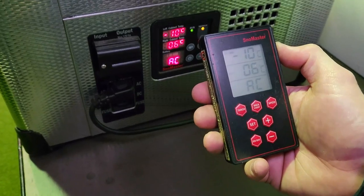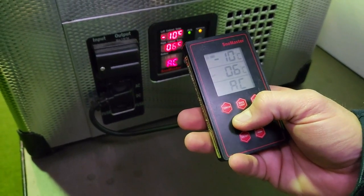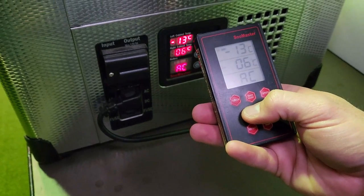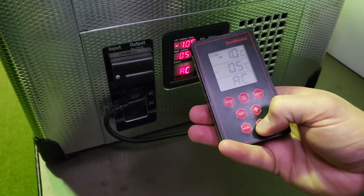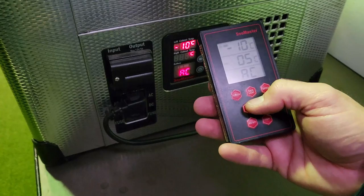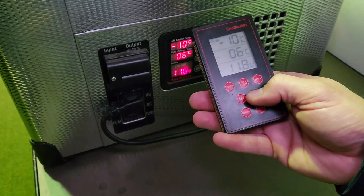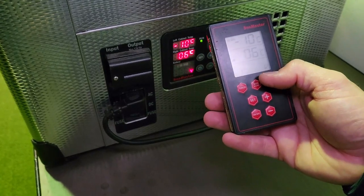Right, I'm just going to take you through some settings on the remote. To set your left-hand compartment, you click set once, and you can go up or down. To set your second compartment, the right-hand compartment, you click set twice, and you go up or down. Then very important is your voltage cutout. To get to your voltage cutout, you click set 3 times. So you've got 11.8, 10.7, and 10. We generally recommend you put it on 10 volts.